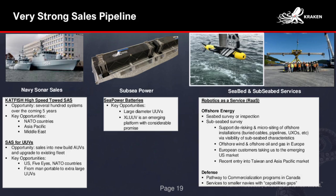But that's not to say we won't get any service contracts from navies or defense companies, because in some cases there are certain countries that don't have the budget. They have a capabilities gap of having equipment or people that can work the equipment, and so they're coming to us to say, can we provide services to their navies as well?